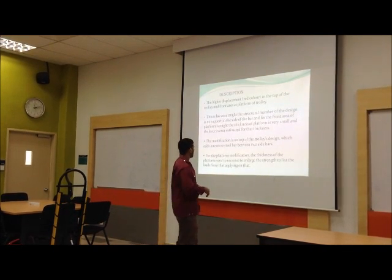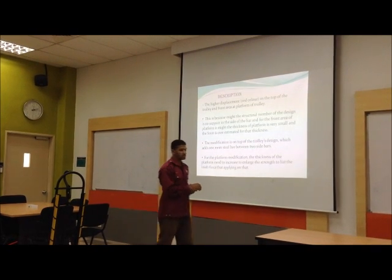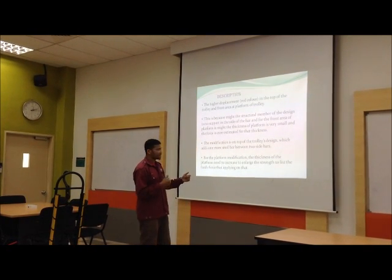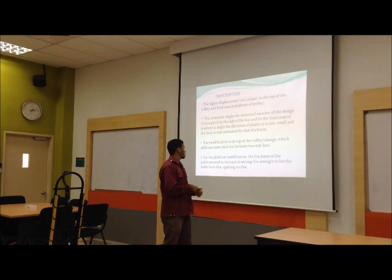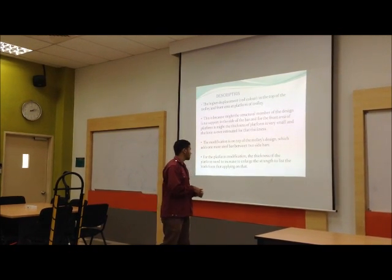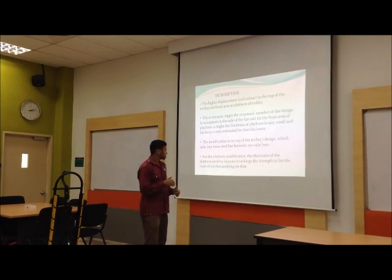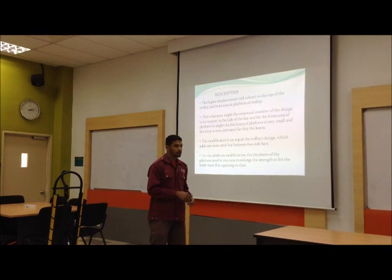That is, add one more steel bar between the two bars on the right and left. For the thickness, we need to enlarge it to increase the strength to withstand the load force applied on the platform.